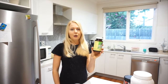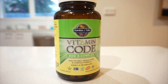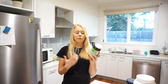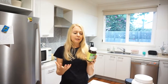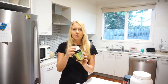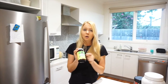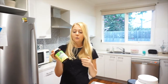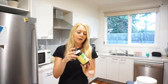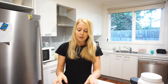Now, I swear by B vitamins. Just general health, if you're training a lot, it's really good. It really helps the body deal with stress. Obviously, at the moment, I am training hard. I'm putting my body under a lot of stress. So I am supplementing with a really good B vitamin. And I highly recommend this one. I've tried a lot, and this one really helps with your metabolism, energy levels, everything. So I got that off Hubb, and it's a fantastic one. So I love that B vitamin.